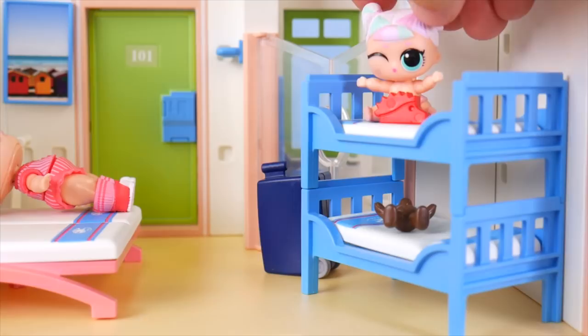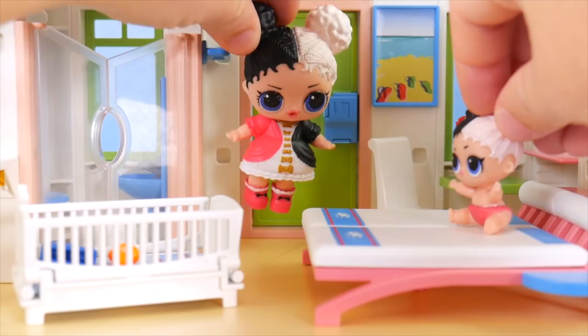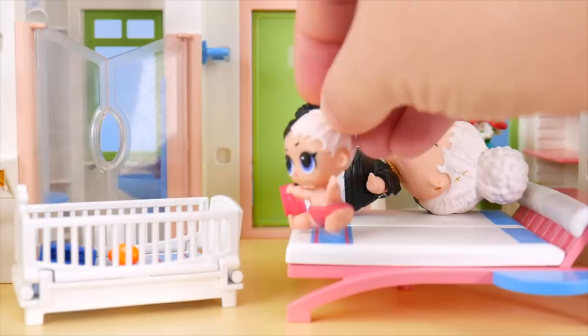Yeah, sure, whatever you want, as long as I can relax. Wow, little heartbreaker, what a nice room. I know, look at this bed for me. I don't think so. Pretty sure that's a bed for me. Oh, you can share, because I don't want to sleep in the baby crib. I'm too big for this.